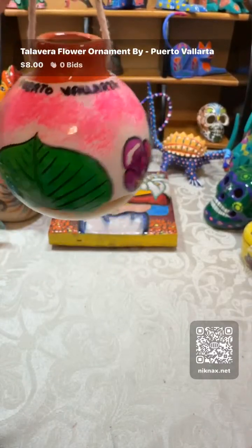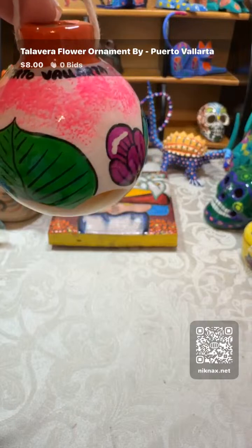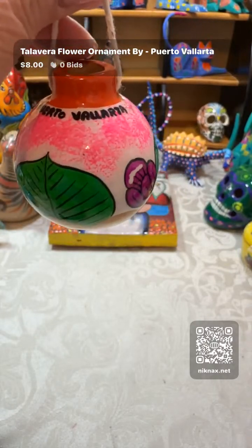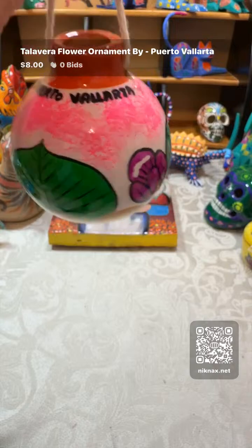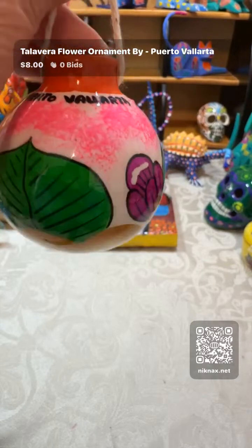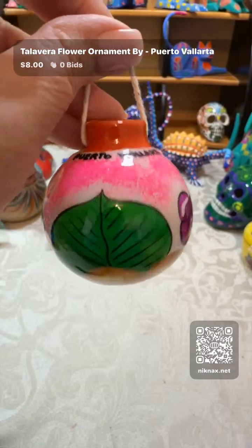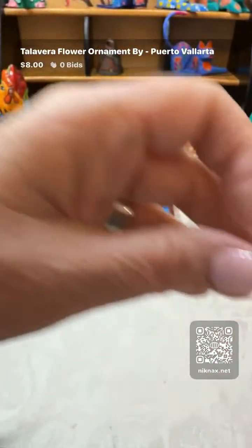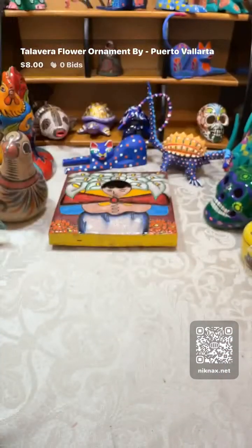These look really nice if you've got an indoor plant like a ficus, maybe even a fiddle fig, to just hang from them. They're very colorful, very springy, but they also make great Christmas ornaments too. Maybe they'll come back for Christmas.